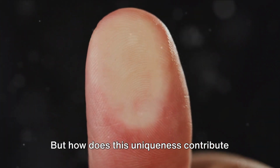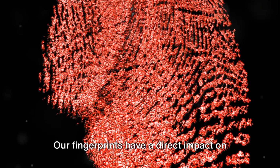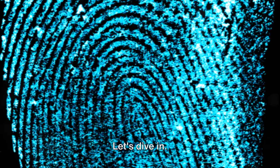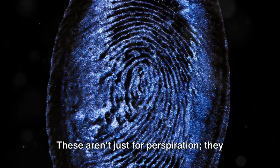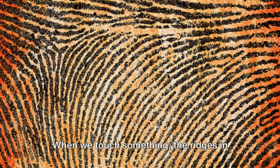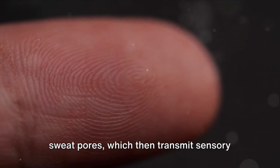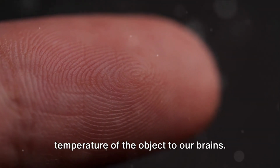But how does this uniqueness contribute to our sensitivity to touch? Our fingerprints have a direct impact on our sensitivity to touch, and it all comes down to the number and type of sweat pores on our fingers. Let's dive in. Each of our fingerprints is a complex network of sweat pores. These aren't just for perspiration, they also act as tiny amplifiers for touch. When we touch something, the ridges in our fingerprints trap tiny pockets of air. These air pockets create pressure on our sweat pores, which then transmit sensory information about the texture and temperature of the object to our brains.